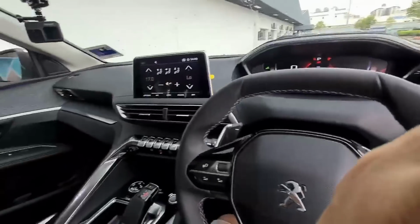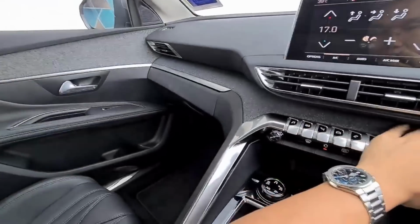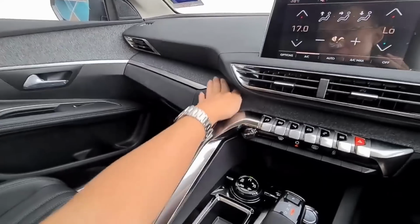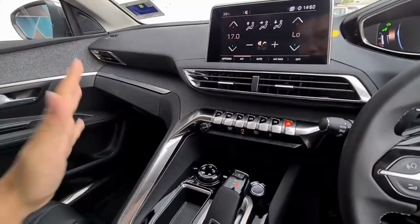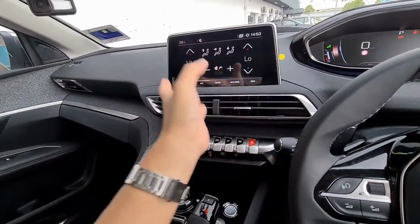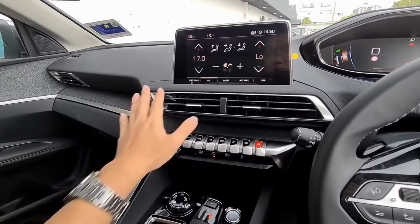Well, this cabin we have seen many times before, so I'm not going to dive too much into the details, but I just have to say one thing. I never get tired of seeing this denim trim inserts. Peugeot is the only one that does this, and this is daring. This is overall a very daringly executed cabin design. Not perfect, of course. You can see this piece here. Basically Peugeot does not have the advanced construction techniques as some of the real premium brands have.